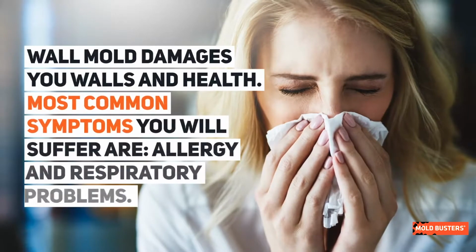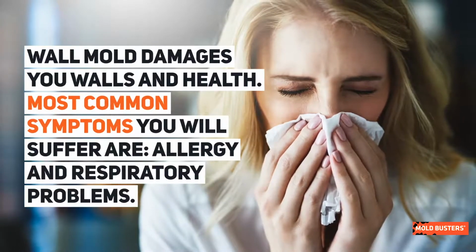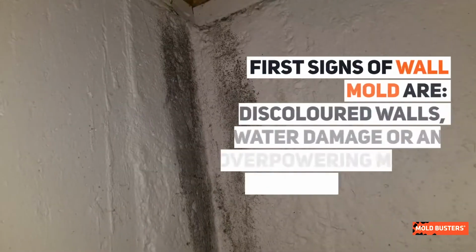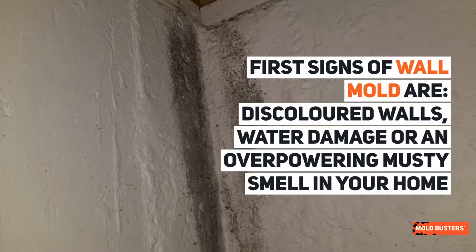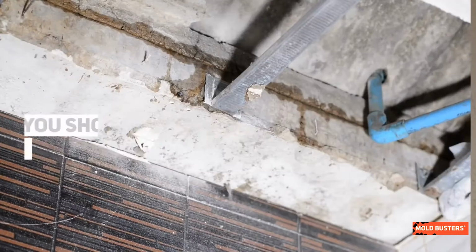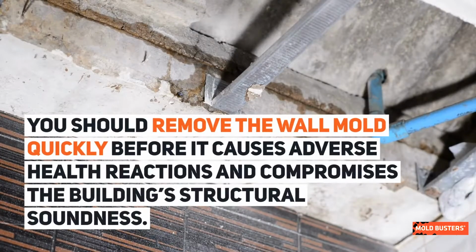Wall mold damages your walls and health. Most common symptoms you will suffer are allergy and respiratory problems. The first signs of wall mold are discolored walls, water damage or an overpowering musty smell in your home. You should remove the wall mold quickly before it causes adverse health reactions and compromises the building's structural soundness.